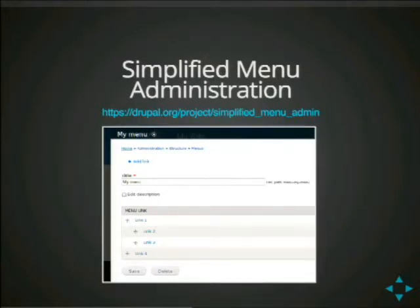And there's a module for that. It's called Simplified Menu Administration. It kind of just rewrites the way that works and provides you one link to edit the menu and edit the links on that menu all on one page. And I kind of just always have this one installed by default. It's one less thing to have to explain.